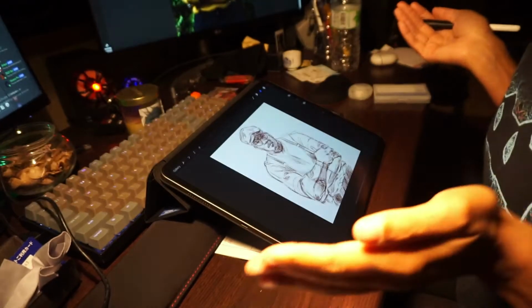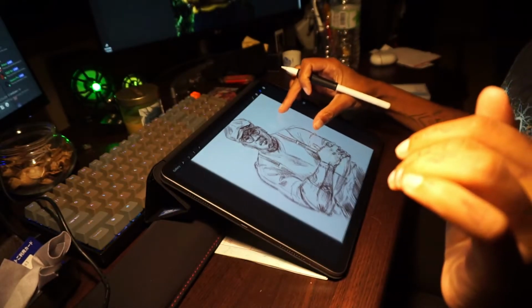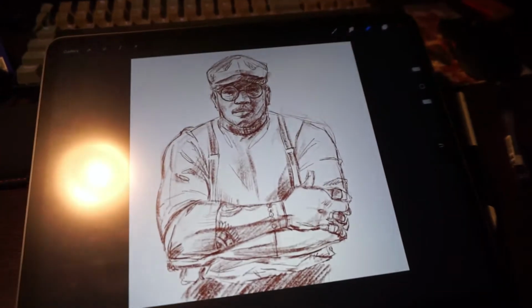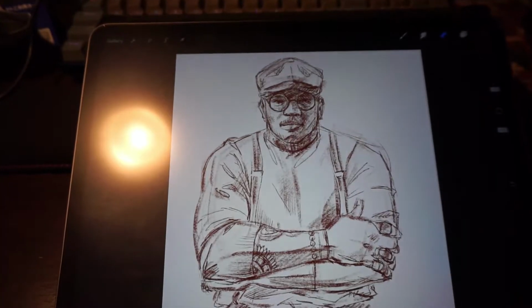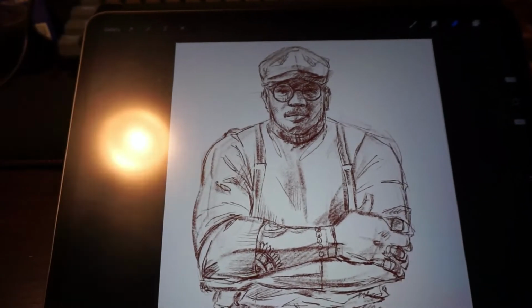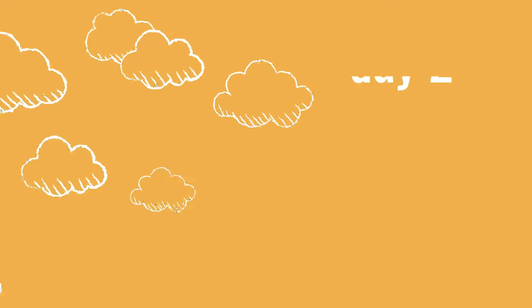First quick evening portrait sketch for this week. Here is the reference image. Not too bad. The overall shape is there. Yeah, it's not bad. I'm pretty satisfied. So now I'm gonna go to sleep until tomorrow. Bye.